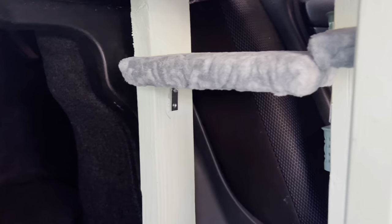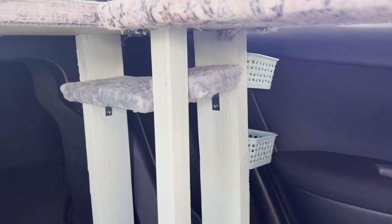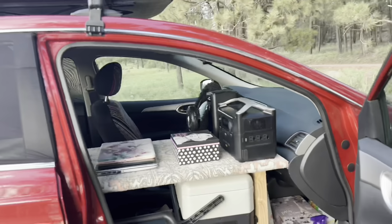I just added these shelves today. I figured since I was taking everything out, why not custom tweak little things? I'll show you what I end up putting on them. Flat surfaces are so important. For the first almost 9 months of living in a car, I did not have enough flat surface space. This is the only flat surface I had before.